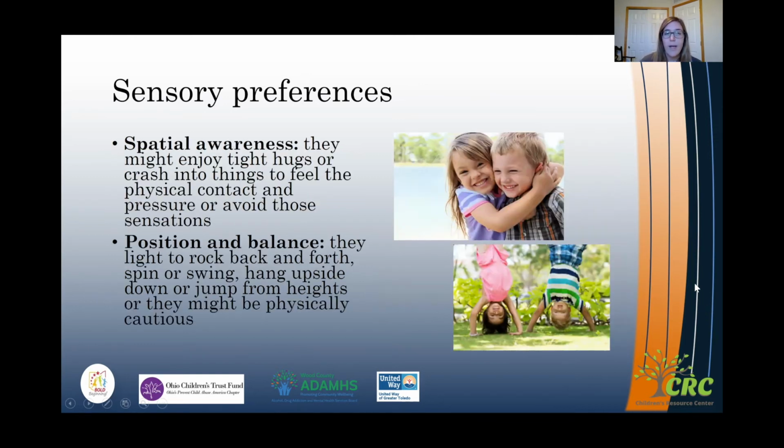So we all know about the other senses: taste, touch, smell, sight. But there are also other senses that children have sensory preferences for as well, and they are spatial awareness and position and balance. For spatial awareness, sometimes children might really enjoy having tight hugs or squeezing onto someone, or maybe they avoid those sensations. Maybe some children don't like to be really close. They don't like to sit on someone's lap or have really tight hugs.